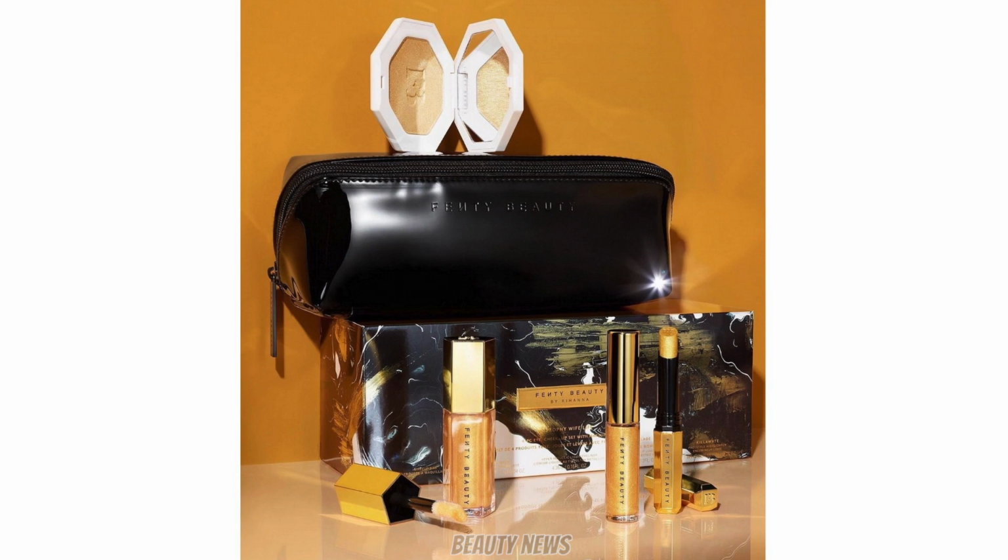Now they have created a pack that contains everything you could possibly want in Trophy Wife. So there's the Kilowatt highlighter. There's also a gloss bomb. There is a hyper metallic liquid eyeliner and a hyper glitz lipstick, and that all comes in a patent leather makeup bag. It's retailing for $69 US.